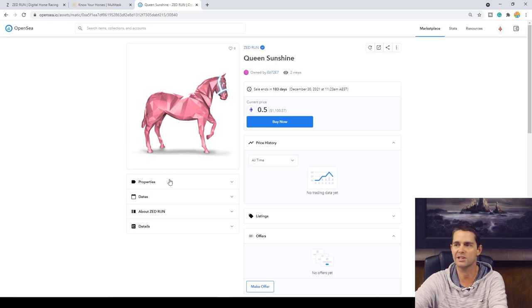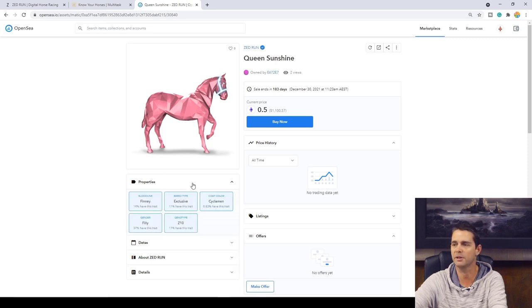And there's another telltale as well. When you open up properties, make sure that the coat color is somewhere around about 1%. If that says 100% or 50% or 80%, or there are no properties there at all, be very, very careful with that as well.